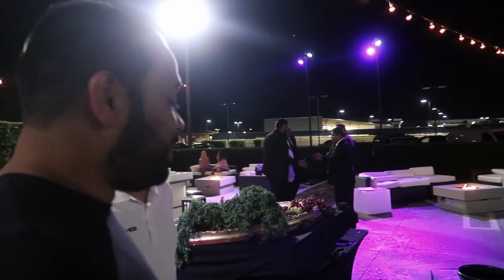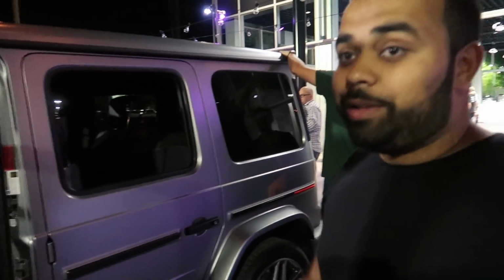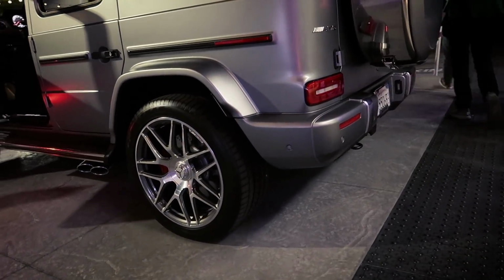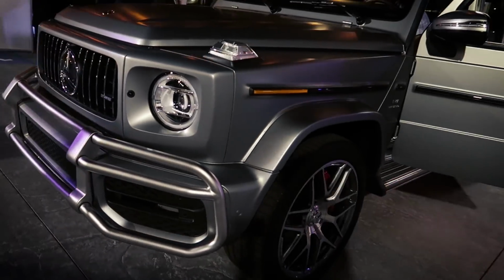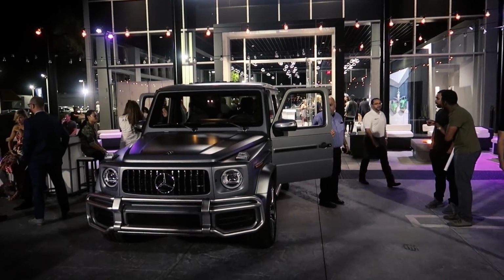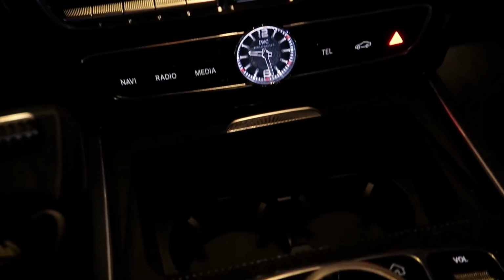I wasn't a fan of it. It looks a lot better in person. It doesn't look good in pictures, guys. Wow. This is nice. It's very different. It's different, bro. It's a different car.